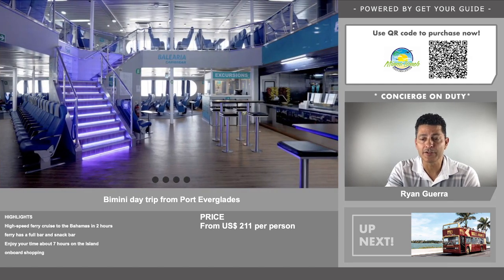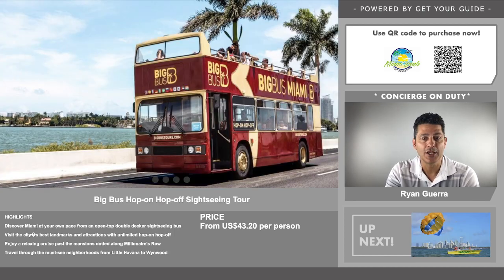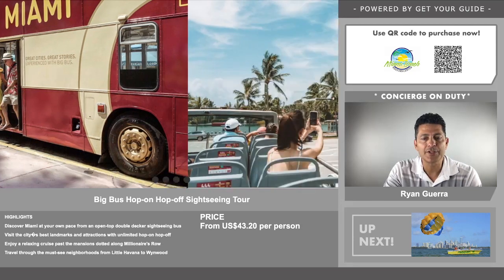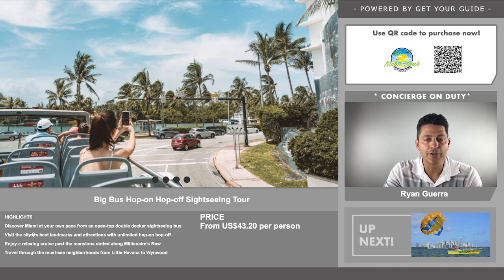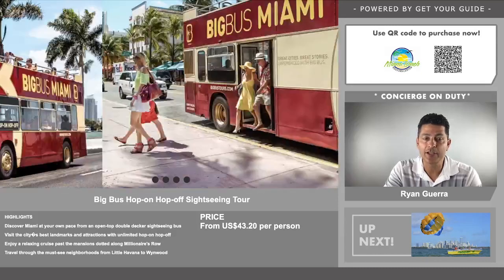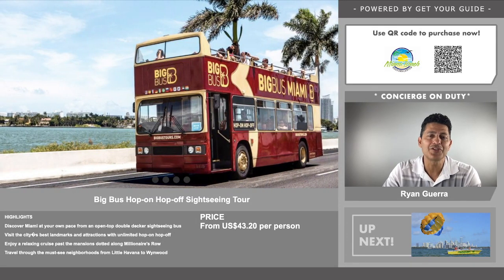Now we're going to move on to another one of my favorite activities, which is a big bus hop on, hop off sightseeing cruise. Now, when you come to Miami, Miami is all about the fast cars, the nice expensive cars. But when you come here, it gets congested, the traffic. So what I like telling people to do is hop on a big bus, so you can go see the area, and it'll take you to different places in and around Miami, including Bayside, Miami Beach, Little Havana.